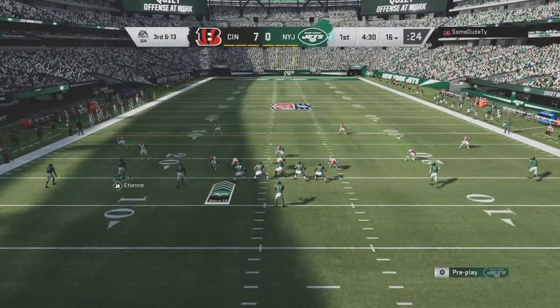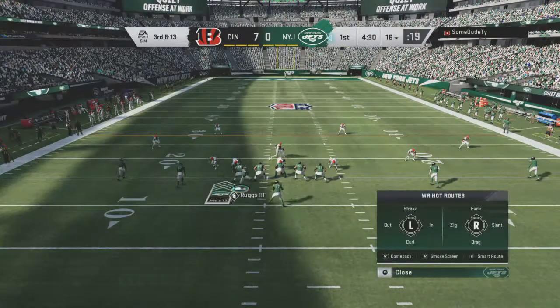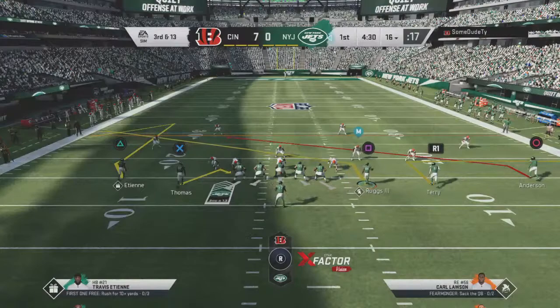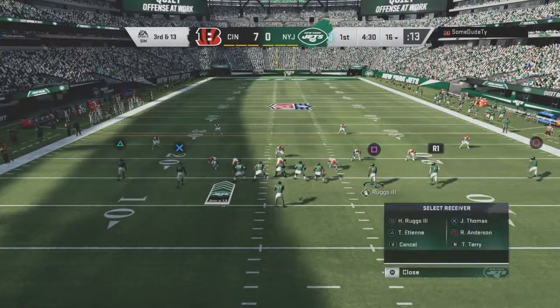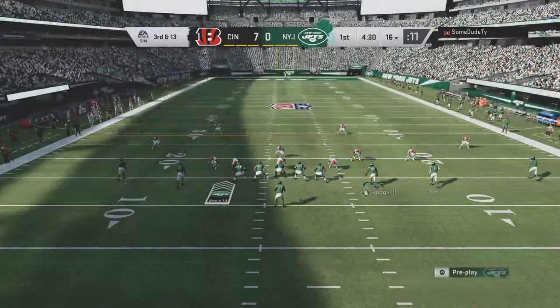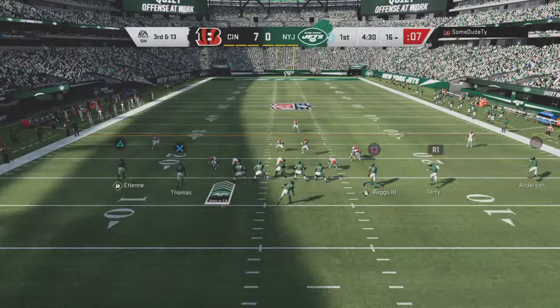Hey, defense, let's go. Who do you want? Red 80. Hey, Foxtrot. 50. Coming. Go, Mike. Ready? Check that. Ready?